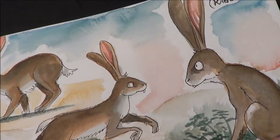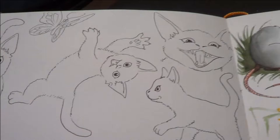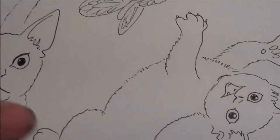Actually, we call him Jack for short. Oh, here's an unfinished one. This will be Kitten. This is what they look like. I'll start in pencil. I'll just do some basic line work, and then I'll paint them in later once I find some colors I like, which I haven't yet.